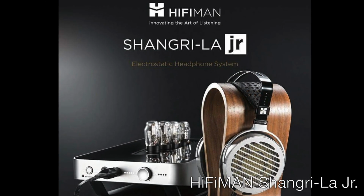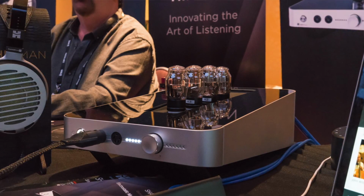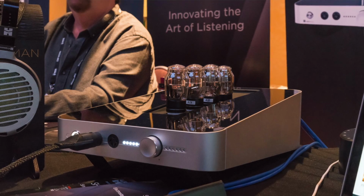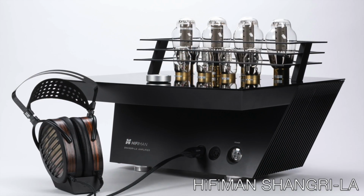Like its big Shangri-La sibling, the Shangri-La Junior system consists of both an electrostatic headphone and a companion electrostatic headphone amplifier. I didn't have the chance to hear the Shangri-La Junior at CanJam New York, and I won't miss my chance this time, I promise you that. It's only a fraction of the price of the full flagship Shangri-La, but I need to hear how they compare.